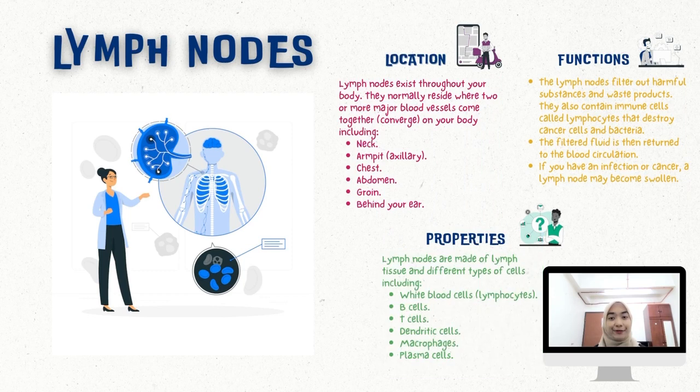I will share some facts about lymph nodes. Lymph nodes exist throughout your body. They normally reside where 2 or more major blood vessels come together on your body, including neck, armpit, chest, abdomen, groin, and also behind your ear.